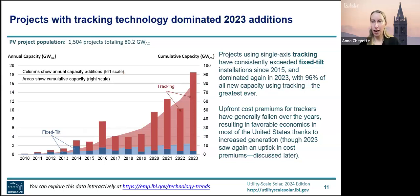Here we compare projects built with tracking technologies versus those set at a constant angle or a fixed tilt. In 2023, single-axis tracking, where panels follow the sun's east-west movement, continues to dominate utility-scale solar installations, accounting for 96% of new capacity. The upfront cost premium of trackers has fallen over time, resulting in more favorable economics for tracking projects due to their increased energy generation compared to fixed tilt. Fixed tilt projects are increasingly only being built on particularly challenging sites, such as those with complex terrain or wind loading.